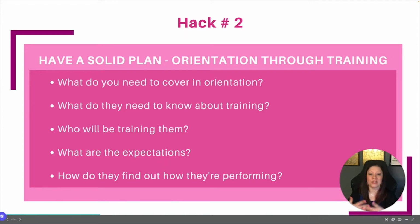Who will be training them? Introduce them to their trainer, explain how they work and how you can communicate with them. What are the expectations throughout training? What are they expected to be able to do once training is over? Some of you guys might have a 3-week training program. Some of you, like me, I just have a 1-week training program. So at the end of a week, I expect them to be able to go clean a house by themselves without any issues. That's my expectation. I realize that not everybody does that. Everybody's different. That's perfectly fine.